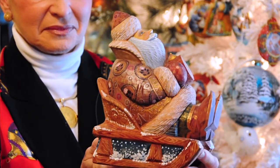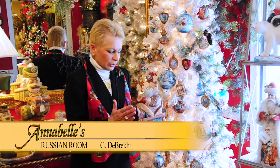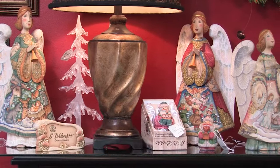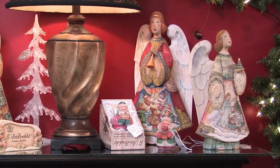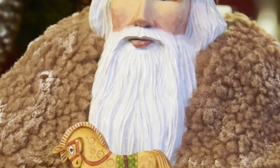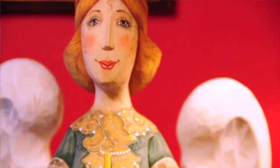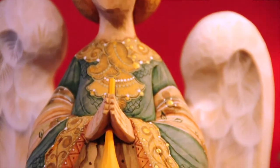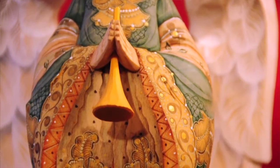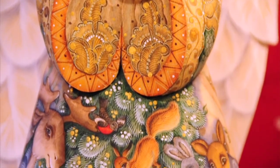Now, just to give you a little information about how these are done, they're actually carved out of a single block of wood, and you have your carvers and your painters, and they do not cross over. One paints and one carves. And it's so interesting to know about both groups of these people, because some of them are famous for carving their faces, some of them are famous for carving the body, so you can have several artists involved in any one given piece. And sometimes you have many painters involved, those who do the faces as well.